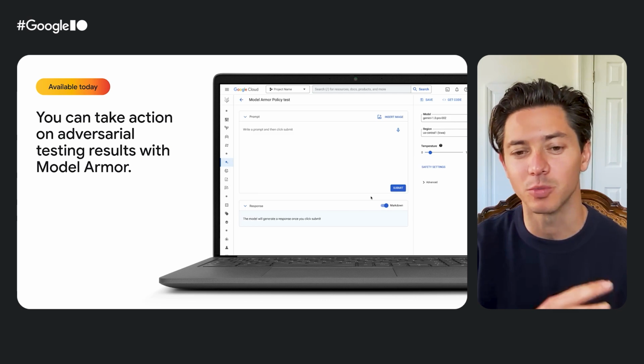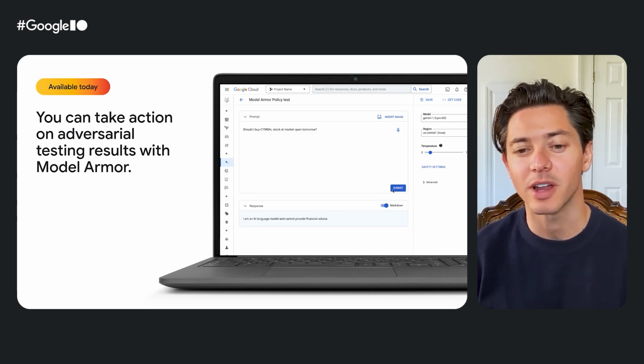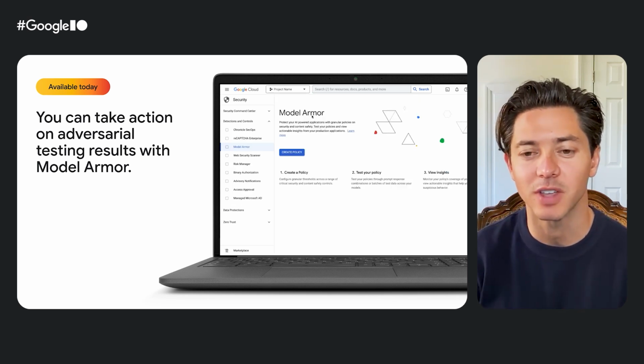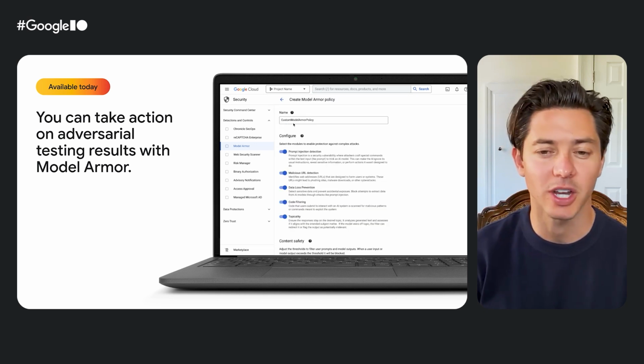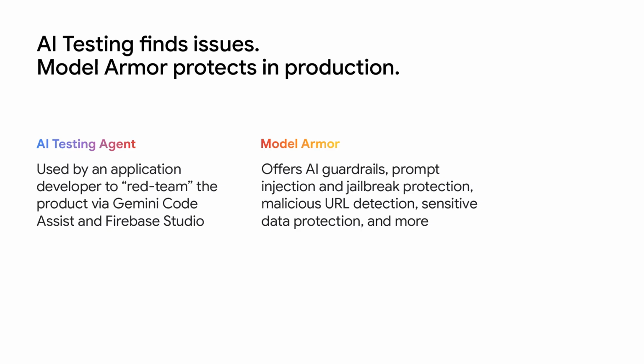This also fits within Google's wider set of tooling to help developers in this area. In particular, once users receive their AI adversarial testing report, they can share it with their team and go to Model Armor in order to take advantage of capabilities such as AI guardrails, prompt injection protection, jailbreak protection, and more. We can draw an analogy here between AI guardrails and a network firewall. Adversarial testing is a way to look for potential issues, and Model Armor lets you protect your systems in production. We're excited to put a tool in your hands so that you can work alongside your security counterparts to test AI implementations and take action at a deeper level of infrastructure via Model Armor.